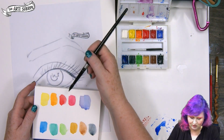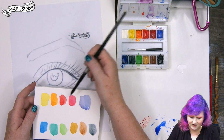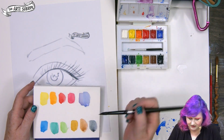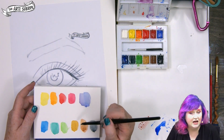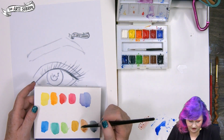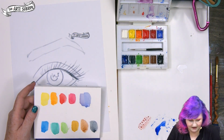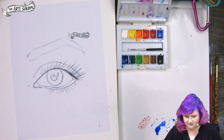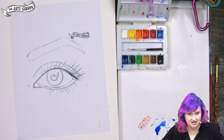I have a yellow, I have an orange, I have a deep fire red, I have a pinkish red, I have an ultramarine blue, phthalo green, light green. I have a yellow ochre, very good color. I have a burnt sienna, and I have a Payne's gray. So you don't have to have these exact colors, I really promise you. It's all give and go.